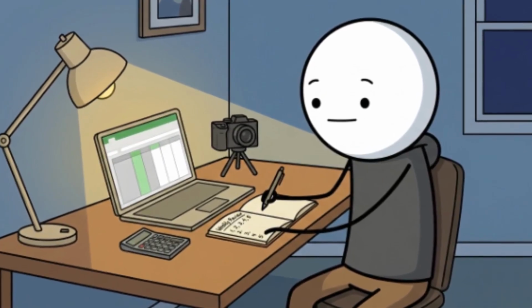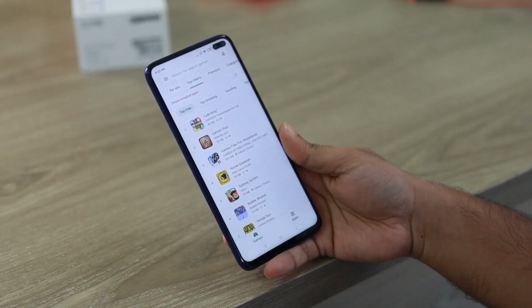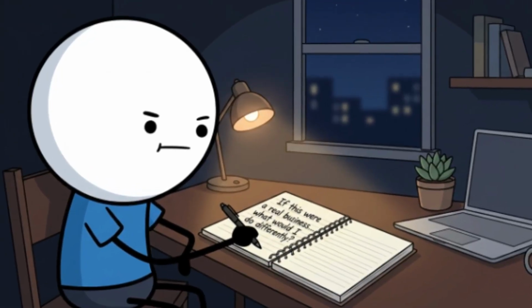Now here's another important fix. If your games are not registering time, it could be because you're switching apps too quickly. CoinPop needs active screen time in supported games. If you minimize too often, tracking pauses or resets.